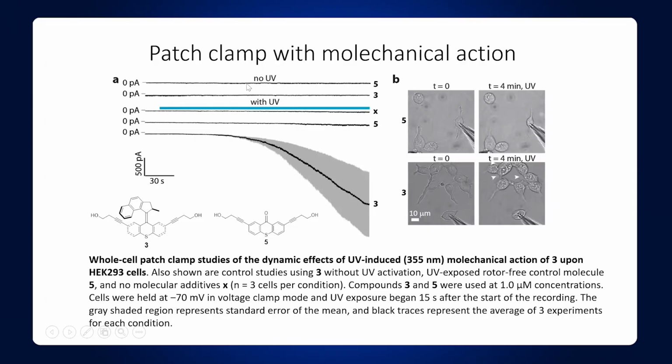So if you take number 5 with no light, nothing happens. If you take the molecular machine with no light, nothing happens. There's no current transferring. But now if you just apply UV light with no molecules, again, no current is transferring. But if you apply UV light with 5, again, no current transfers. But if you apply UV light with the molecular machine, this is going to start rotating.